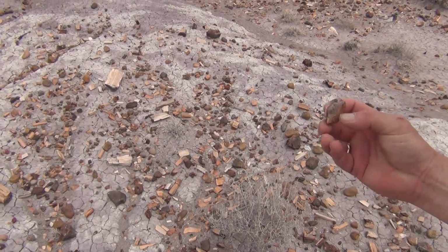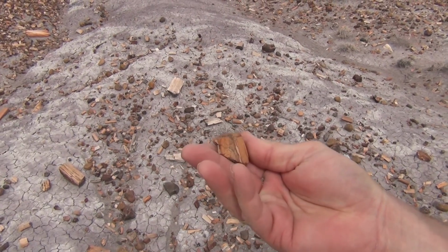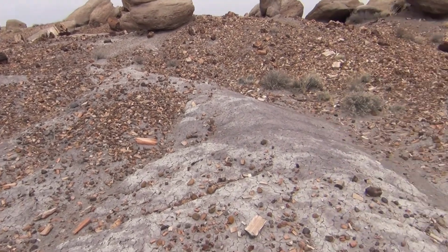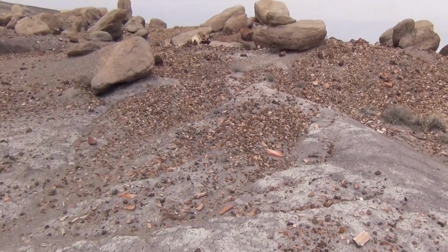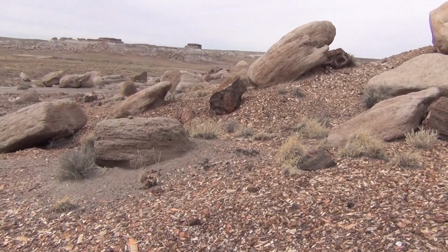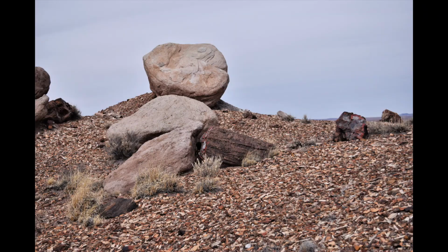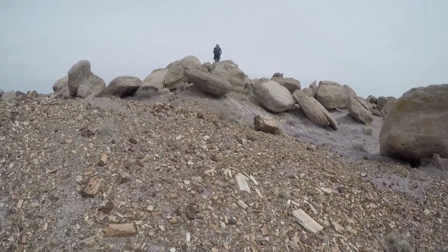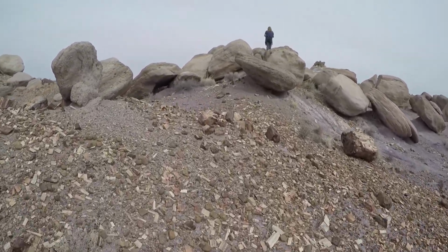Say, this piece right here, solid as stone. All of it. Now, I know you think wood chippers were invented recently, but look at this. I found this to be amazing. All this is actually petrified wood. It looks like chipping, like wood chips in a playground. It's just amazing. Hard as rock.